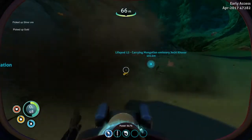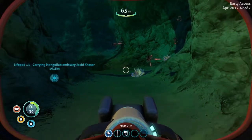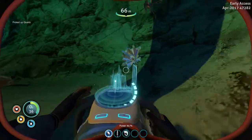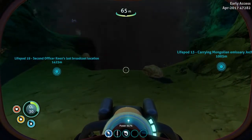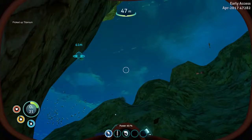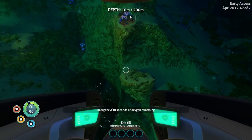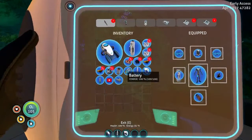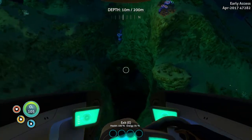Silver. Change that. Get in the dang thing. There we go. Thank you, lag, for almost killing me. We'll get copper, titanium, gold, silver, gold, quartz. No diamonds.